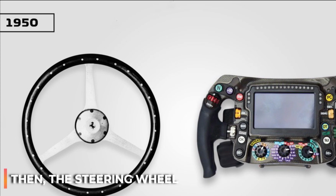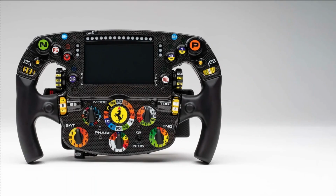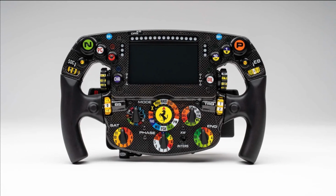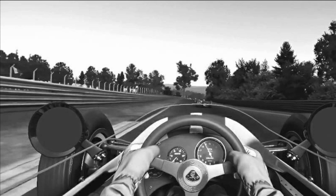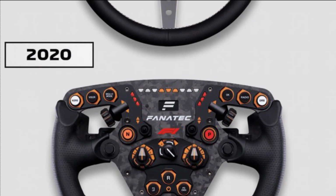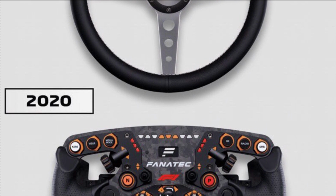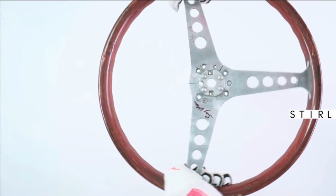Then, the steering wheel. The Alfetta's steering wheel, and that of her counterparts, was as basic as they come. It was typically made of aluminum and wood. Back in those days, steering wheels with buttons and selectors were not even the stuff of science fiction yet. Today's steering wheels have more than 20 interactive elements that make minute changes to the car, depending on the driver's style, the track conditions, the race conditions, and many more factors.